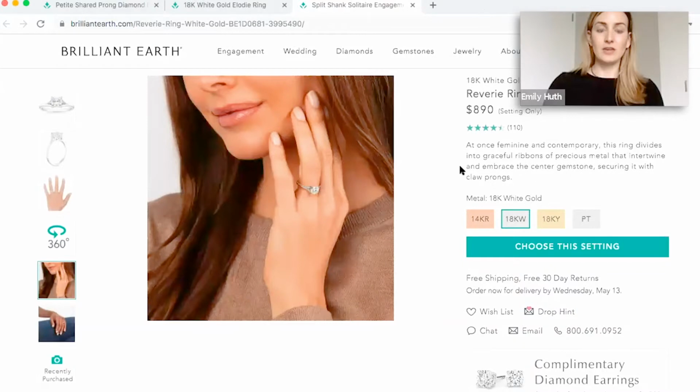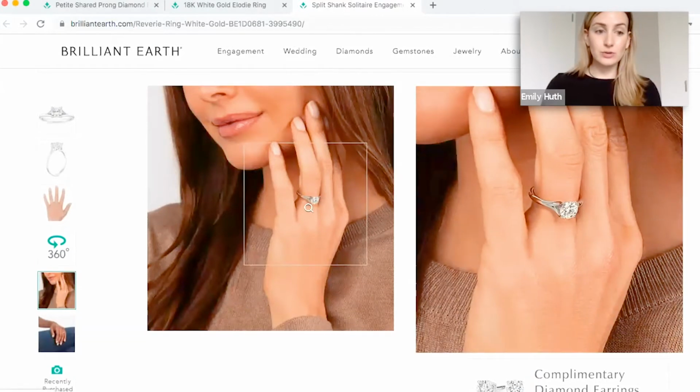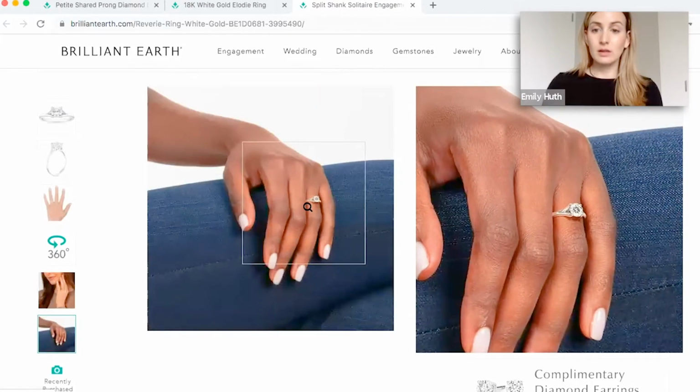So I'm gonna just share my screen with you guys so that we can take a look at the closer up images on the models. So the first one is the Reverie. Again, it's that split shank. You guys can see it a little bit closer there. And then on this model, very classic solitaire. Again, just adds a little bit with that split shank.